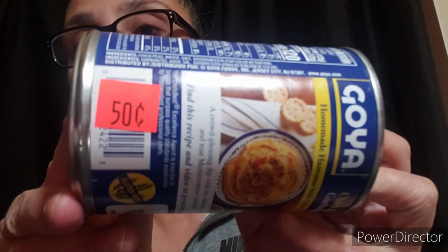But anyway, so these are chickpeas. And with the way the grocery prices are today, I'm gonna be hitting that clearance section up every other day or every week. These were 50 cents. 50 cents chickpeas. You cannot go wrong. I also grabbed two bags off of the clearance. I think there were four more bags there, but I just grabbed two.